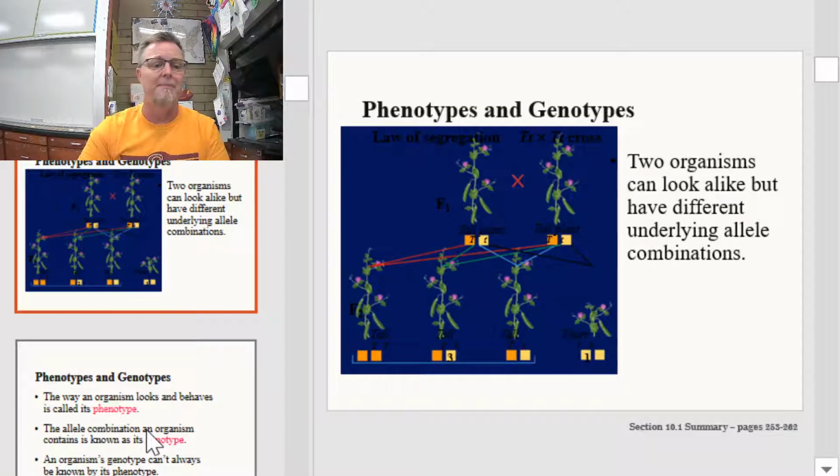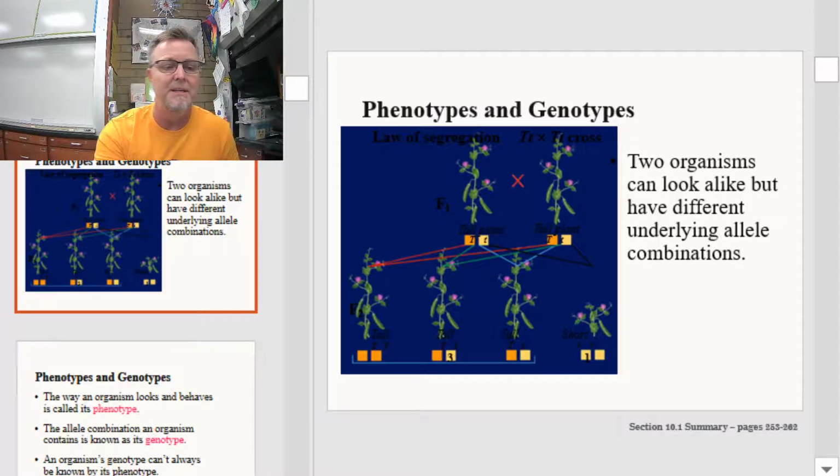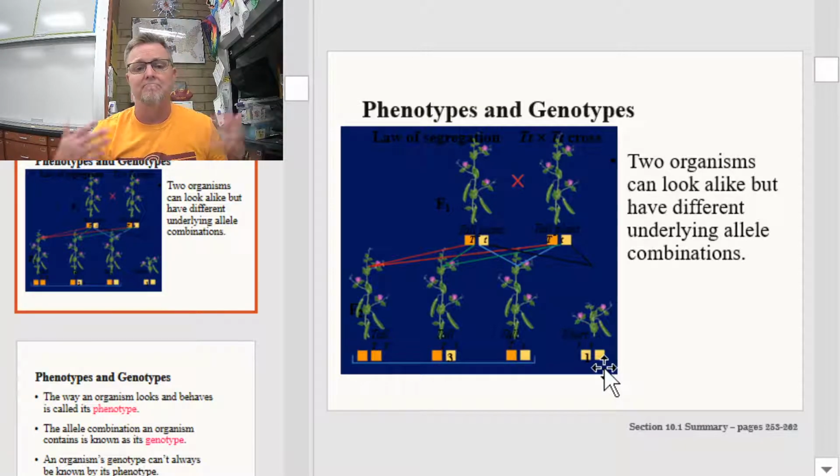So this is how that works, all right? If you have a parent that is big T, little t, they're going to produce 2 different kinds of sex cells, a big T sex cell and a little t sex cell. Same thing over here, okay? And then the combinations of those sex cells will determine what the offspring look like. You could get offspring that are big T, and you can get offspring that are little t, okay?